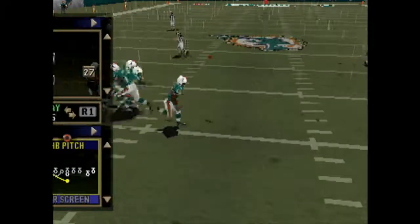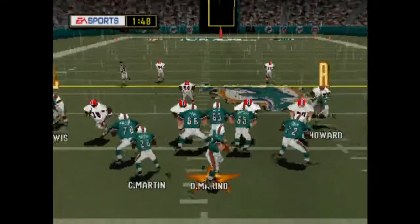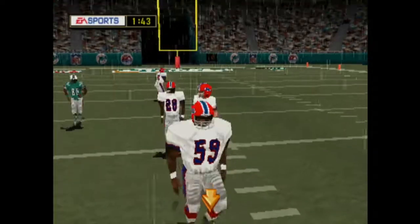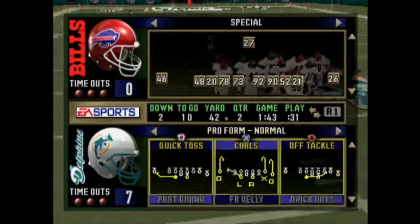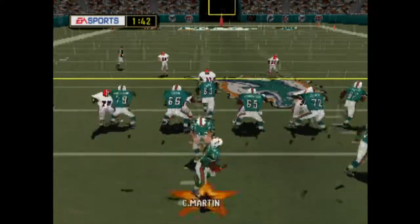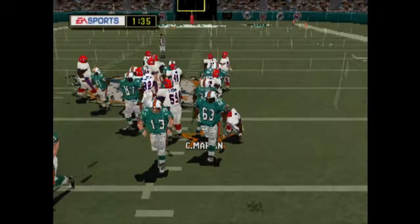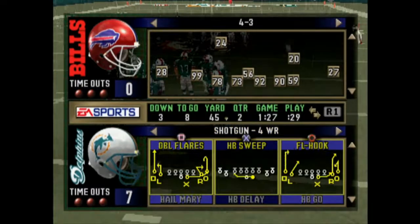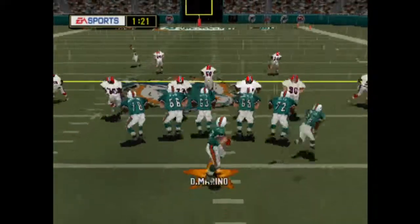First and 10. Nickel back in this time. Marino to throw. Throws left. The defender got his hand in there to knock the ball down. Second and 10. The toss. Heads up the middle. Third and eight. Ball on the 45-yard line. Buffalo comes out on a nickel package.